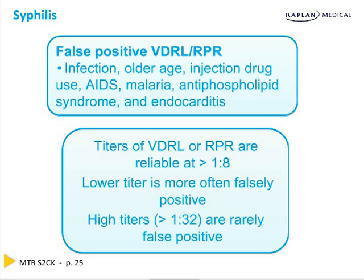And can you say, you mean the higher the titer, the more likely it is to be real? Yes, the higher the titer, the more likely it is to be real. False positive ones are generally positive at very low titers.